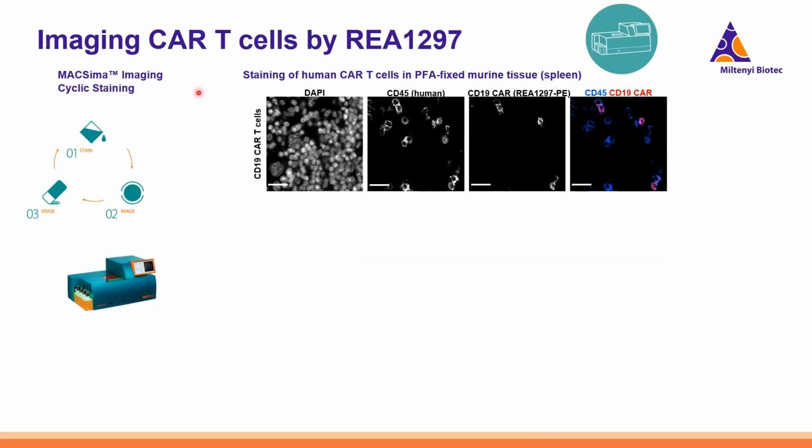Now I would like to switch gears and demonstrate what else can be done with CAR detection reagents beyond flow assays. We and others have successfully tested that the REA-1297 anti-idiotype antibody can be used in imaging applications. And this spatial information is relevant not only if you want to check for tumor infiltration of your CAR T cells, you can even functionally phenotype them. And we did this using our MACSima imaging system. That's the instrument down here.